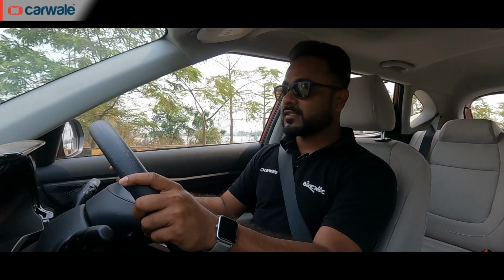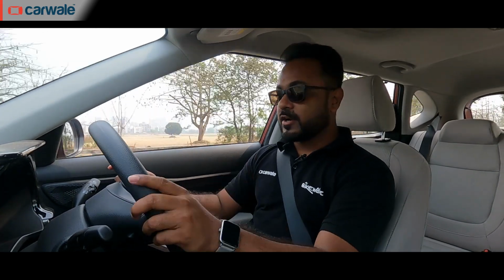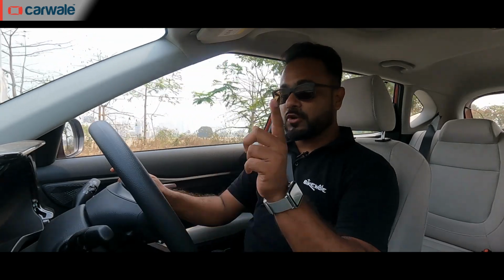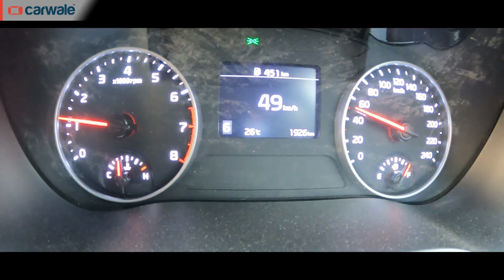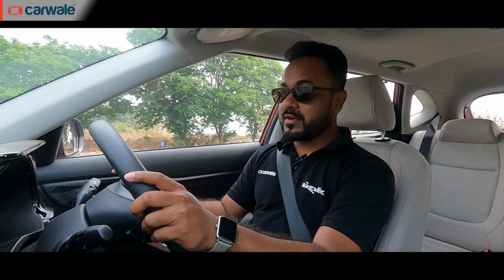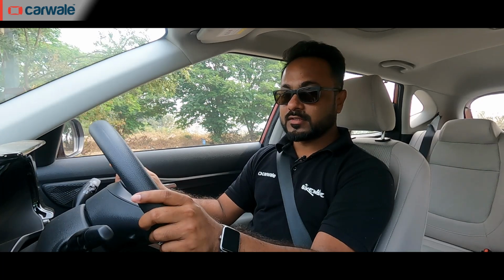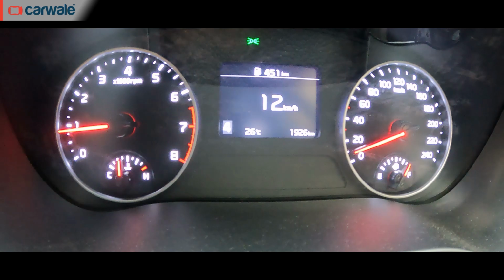So it's the same case when you have to downshift. In fact, the car is very smart to let you know that you are in the wrong gear. So it's showing me on the instrument cluster that I shouldn't be in the 6th gear. Now I'm in the 5th gear and I'm slowed down. Now it's beeping and telling me to please shift down.